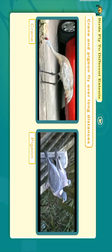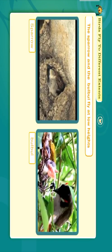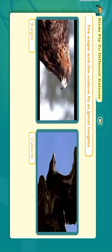Birds fly to different extents. The crane and the pigeon fly over long distances. Cock, hen. The cock and the hen fly over very short distances. Sparrow, bulbul. The sparrow and the bulbul fly at low heights. Eagle, vulture. The eagle and the vulture fly at great heights.